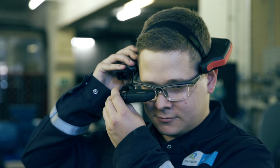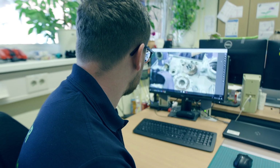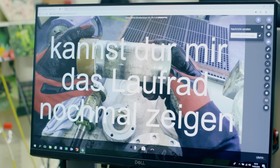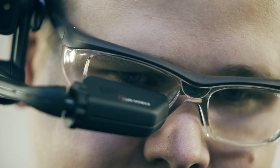Using smart glasses, any location can connect to the Center of Excellence for Pumps in Frankfurt, Germany. This gives Bilfinger staff around the world access to our extensive expertise in damage analysis and guarantees time-efficient service and consistent quality.